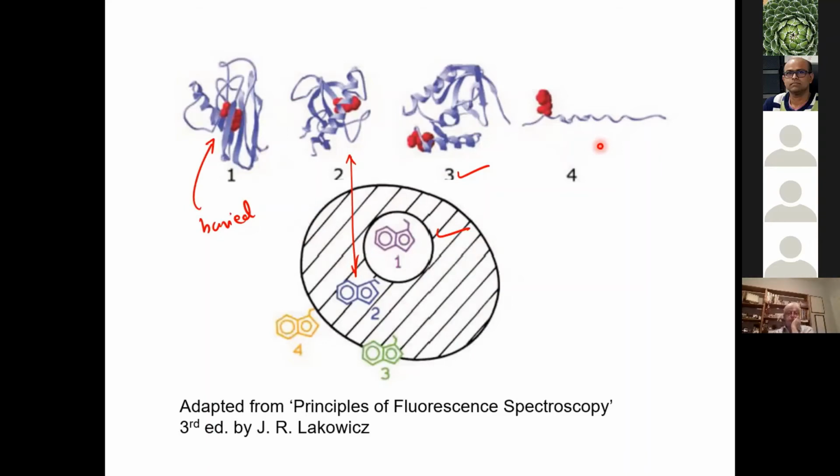So using that, you can make some initial judgments, right, about what the protein is like, what the structure is like, whether the protein is folded, whether the protein is unfolded, and so on. Now, why did I take this tryptophan again?